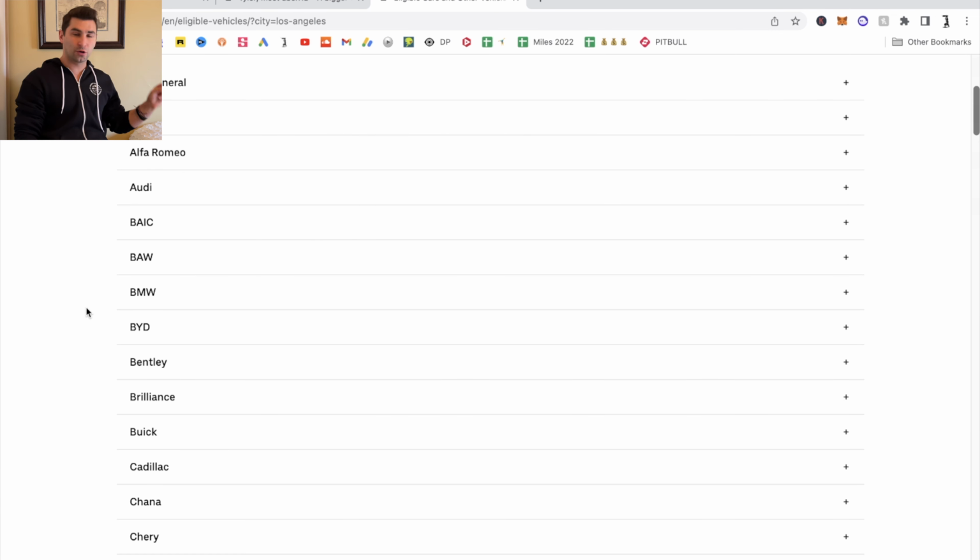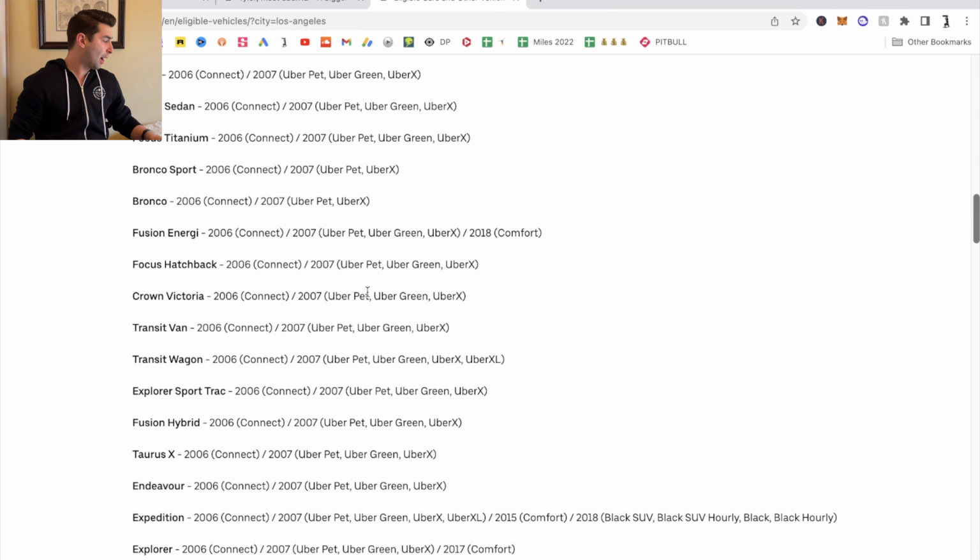Lastly, this is the vehicle list showing you all the vehicles and which each one qualifies for. Now, I would suggest looking at the year too. This also depends area to area. It does vary. Like right now I'm in Austin, Texas, so when I search on Uber, it defaults to like Dallas or Austin. However, when I'm in LA, it defaults to LA.